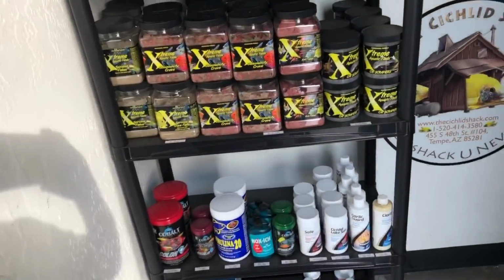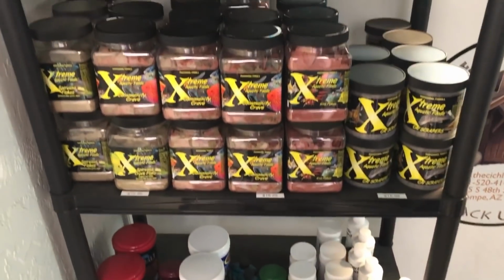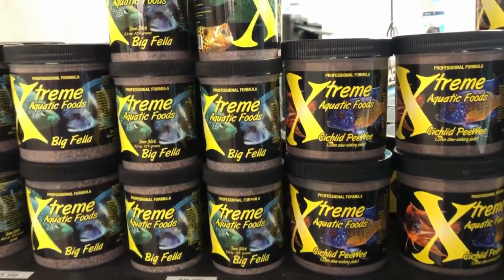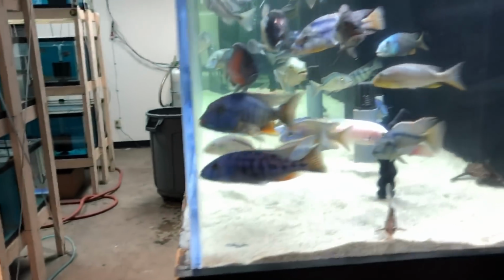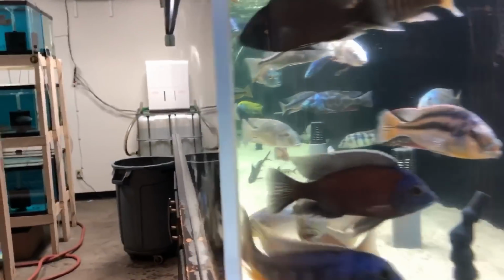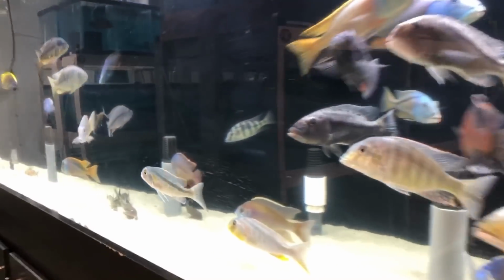So this is the famous Cichlid Shack. First thing you see is some extreme. This is good stuff. I've used it. Fish loved it. Whoa, baby, look at this tank. Nice, real nice.